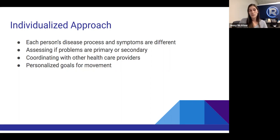So another huge thing is coordinating with other healthcare providers. It's much easier for patients to get high quality care when you're in contact with the neurologist and the OT, or the respiratory therapist, or maybe a dietitian. There's just a whole gamut of healthcare providers that can help with multiple sclerosis management, and it really helps when players are all on the same page. So we want to all be working toward the same goal.